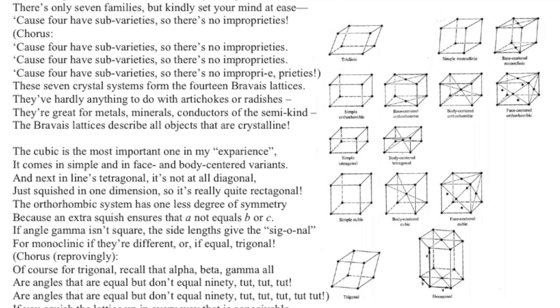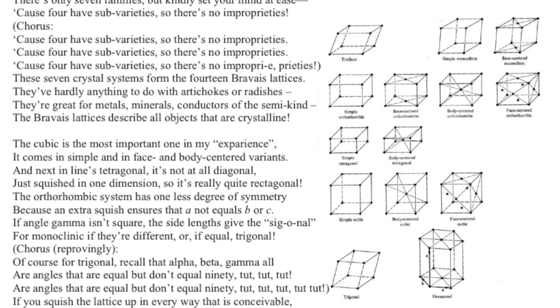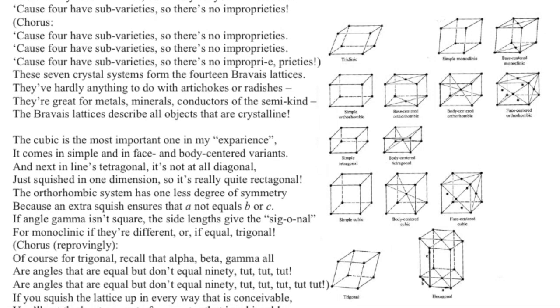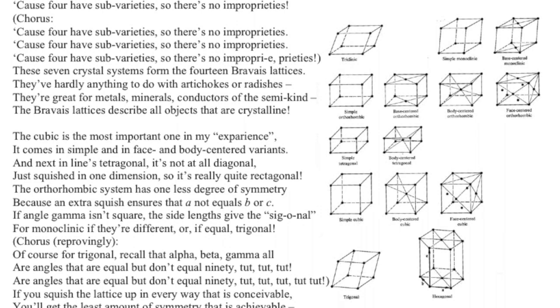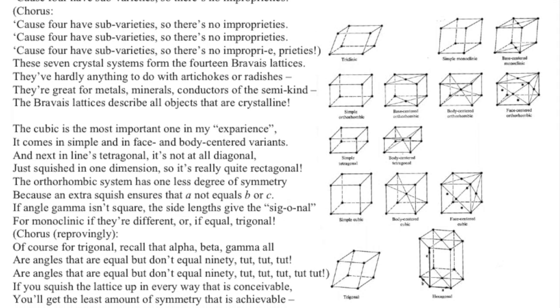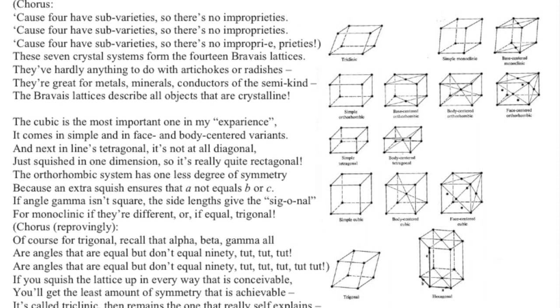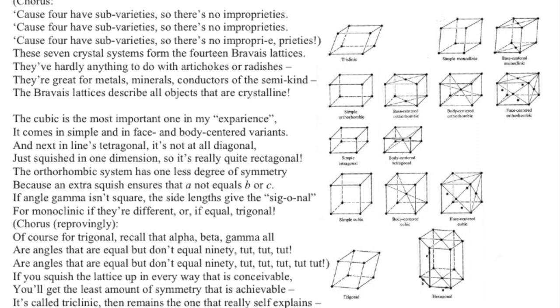The orthorhombic system has a lesser degree of symmetry because an extra crucial shows that the angle equals B or C of angle gamma isn't squared. For monoclinic, if you're different or if equal trigonal. Of course, for trigonal, recall that alpha, beta, gamma are angles that are equal but don't equal 90.